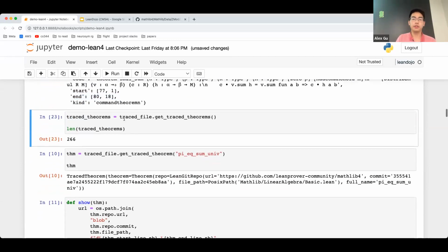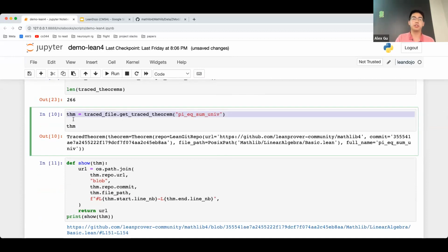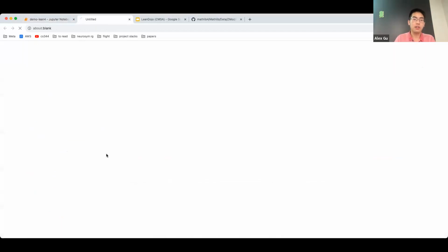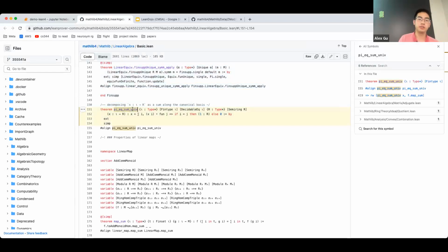You can also check out the trace theorems. And let's actually look at one of these trace theorems here, right? So there's going to be this trace theorem that's called pi_eq_sum_unit. And so this is a trace theorem object. What can you do with a trace theorem object? First, you can show the theorem, right? So when you show the theorem, it gives you a URL and it shows you exactly where the theorem is defined, right? So this is the theorem that we were trying to get.